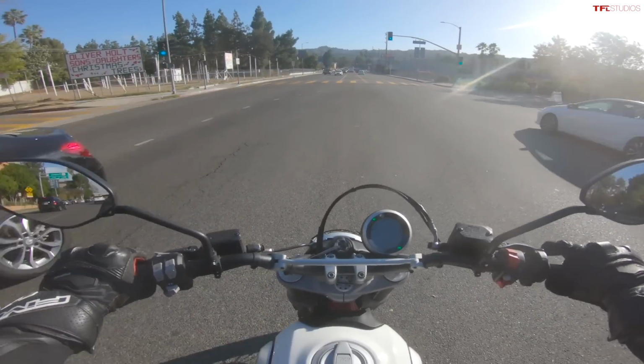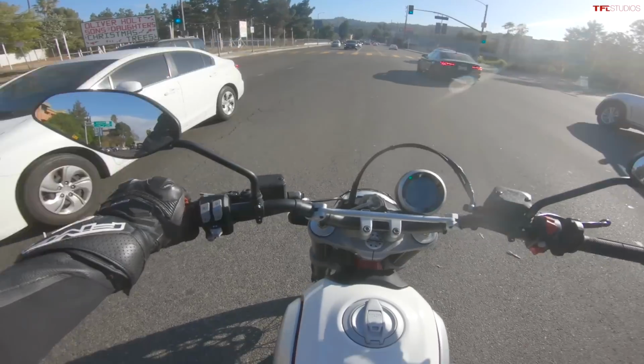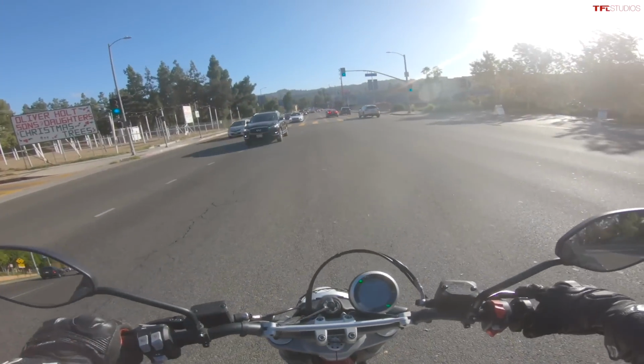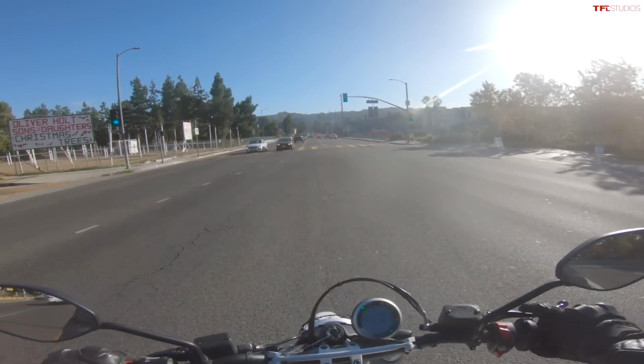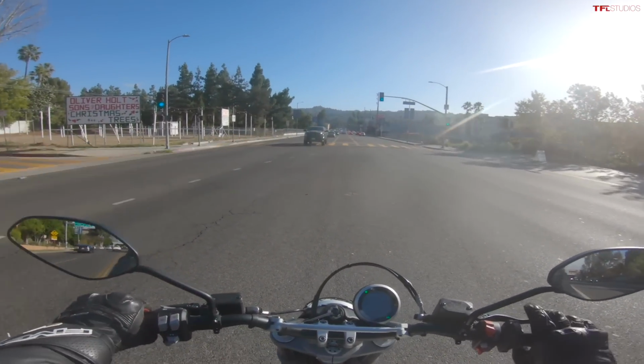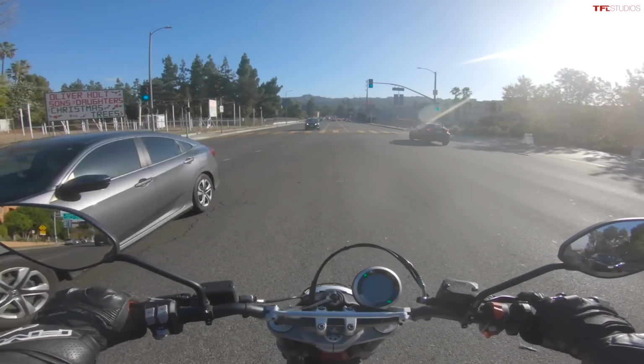Sitting in traffic around here in LA, you do remember that it's a Ducati. It does run hot, it does cook your legs a little bit. It's not terrible, but you definitely are reminded of that classic Ducati problem. I don't know if you want to call it a problem. It's just a classic Ducati thing.